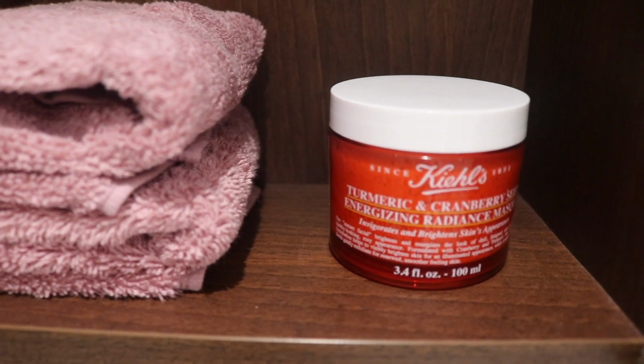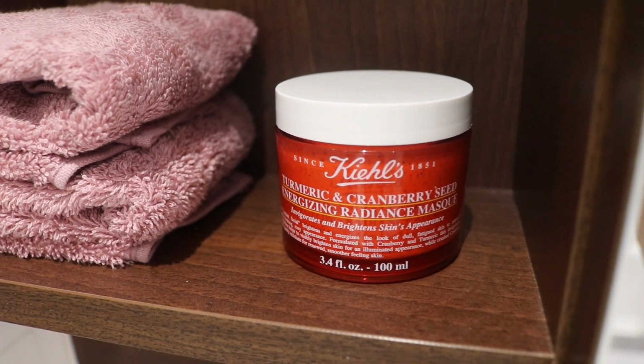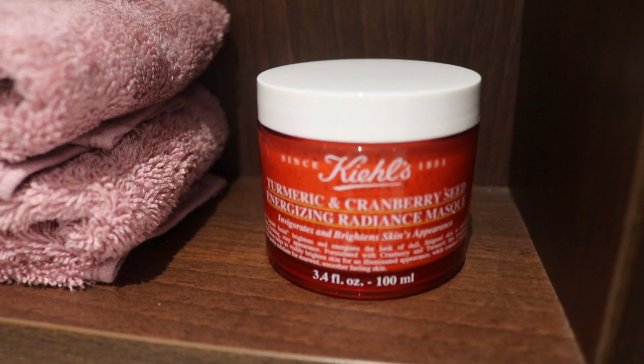But anyways, before I ramble on, I have a review of a face mask that I've been using for quite a few months now, because I really want to use a product and then give my opinion rather than do a first impression kind of video. So I did use this product for quite a long time, and it is the Turmeric and Cranberry Seeds Energizing Radiance Mask. It comes in this kind of orange packaging.